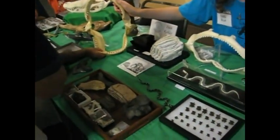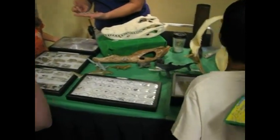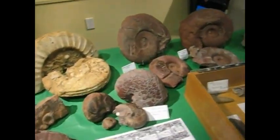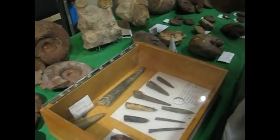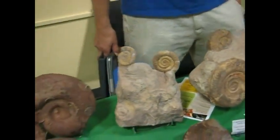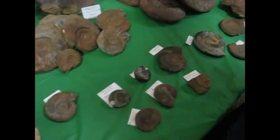Have this jaw. It's a bull shark. That's a tiger shark. I guess if we're here, there's the ichthyosaur. Yeah, your eyes are right there.